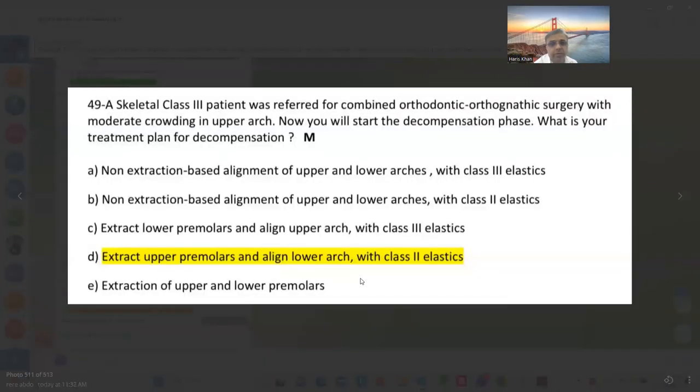A class 2 patient was referred for orthognathic surgery with moderate crowding in the arch. Now you will start decompensation. What is your treatment plan for decompensation? I don't know, frankly. There should be other features. Extract upper premolars. A class 3 patient, highly, yes, highly D.